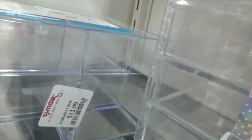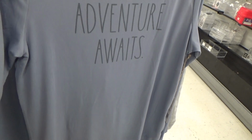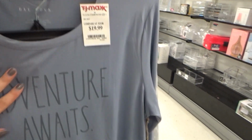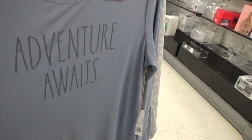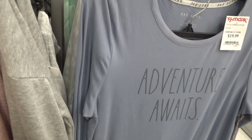And this one is $12.99. Yes, I do have a pajama obsession. These are so freaking soft. Oh, they're from Ray Dunn, and they're $20. They have cute little camo with a gathered ankle. And literally, I can't believe how soft they are. I have to decide. They have them in a cute little gray color, too. I don't need more pajamas.